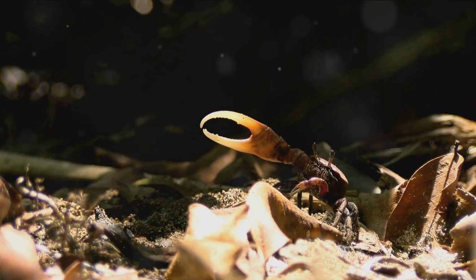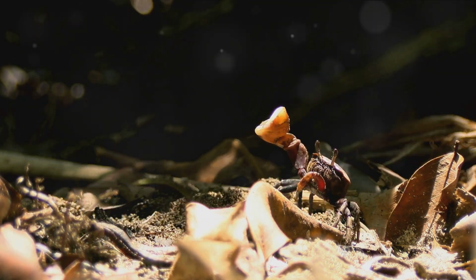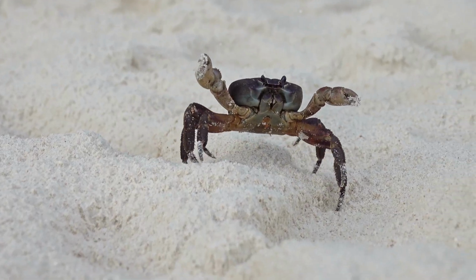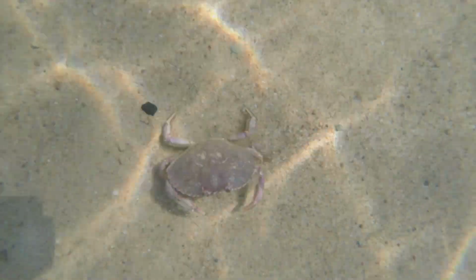Understanding and appreciating crabs is more than just about our curiosity. It's about acknowledging the intricate balance of our ecosystem and our role in preserving it. Crabs, like all other creatures, have a story to tell. A story that is woven into the fabric of our planet, and it's up to us to listen, learn, and act.